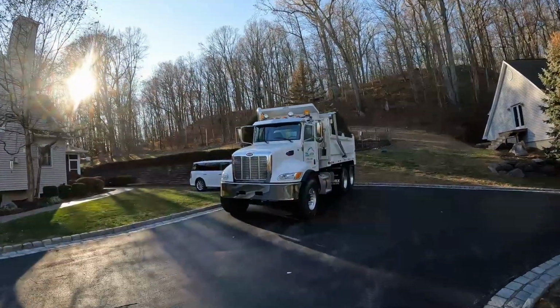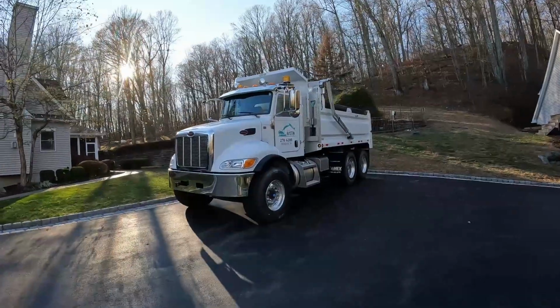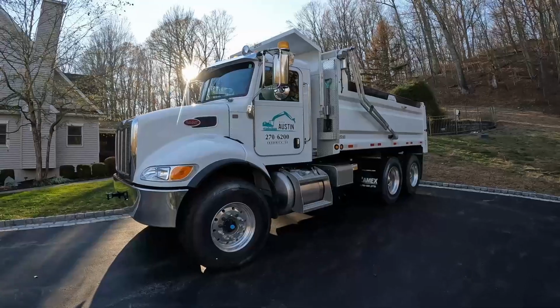Today we are at our Dutchess yard, and if you saw my TerraStar video last week, then you got a little sneak peek of this truck at the end of the video. But this is our new Peterbilt. Me and my father took a ride down to Delaware the other day and picked this thing up.